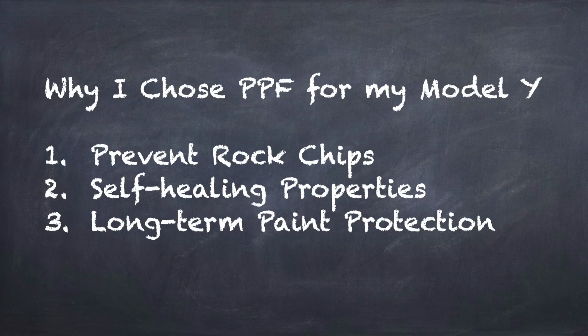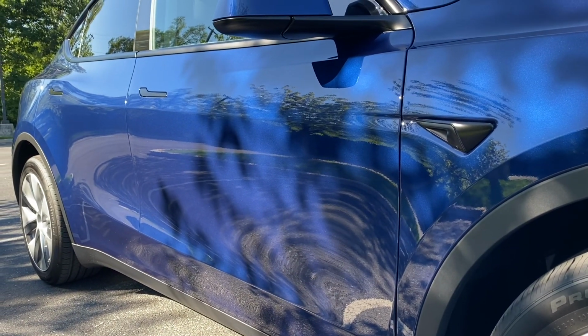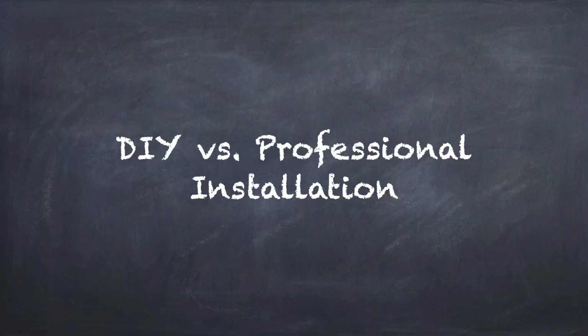And finally, the third reason I chose to cover my entire vehicle is that I intend to keep this car for a long time, and I view this as an investment to protect the paint and keep it looking new for as long as possible.